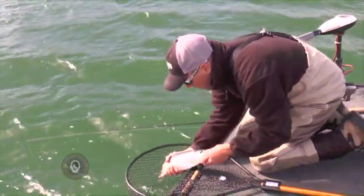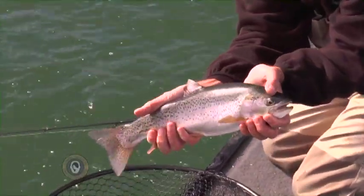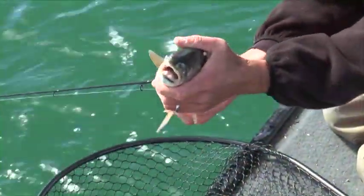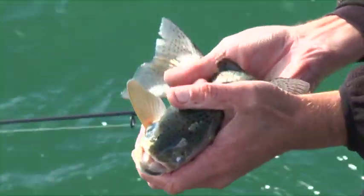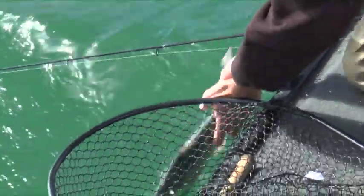Okay. There you go, guys. Rainbow trout. Everyone needs a rainbow trout to end their day. Beautiful rainbow in here. Look at the teeth on them. Very, very healthy. I don't know if you can get a good zoom on that, but beautiful fish. That's a whole different beast than a stock or 10-inch rainbow you see down in town.